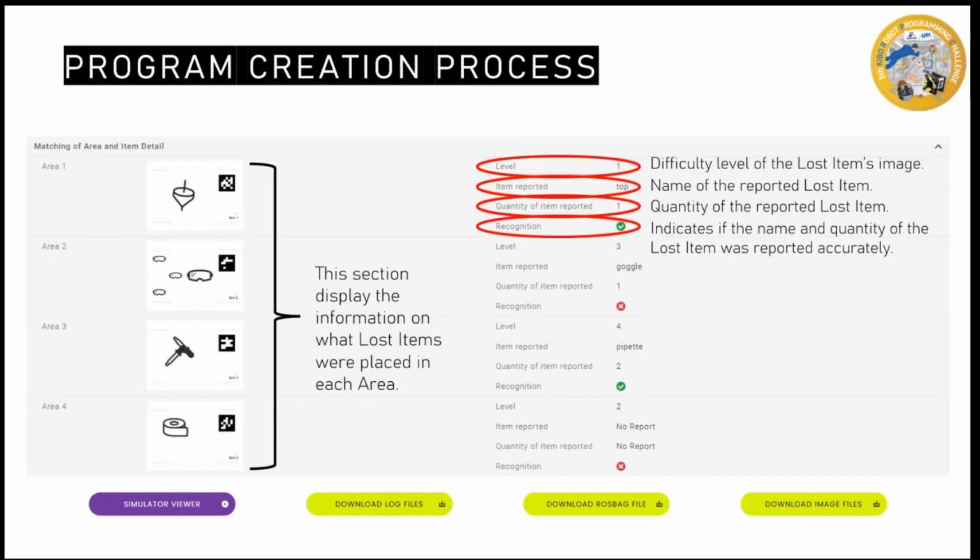So this slide shows the matching of area and item details tab as you click on it. So you will see several details about the items that Astrobee has detected during the simulation. You have the level of the item first, and then you have the type of item here, and you have the quantity. And here it's written if you managed to recognize it correctly or not. So it can be good, not good, or not recognized. And the images that you see on the left are displaying the items detected during the game. So this one is for this one, and this one for this one, and so on.